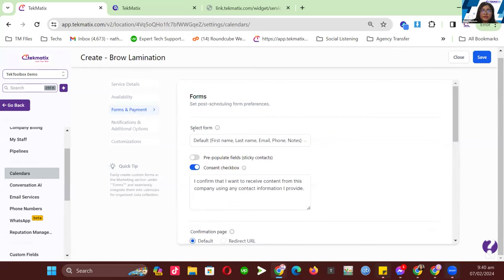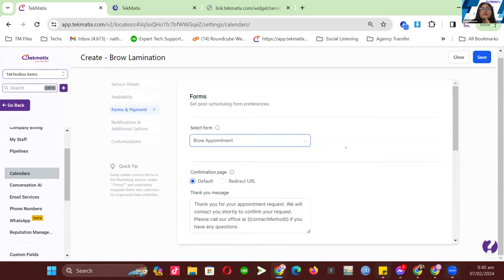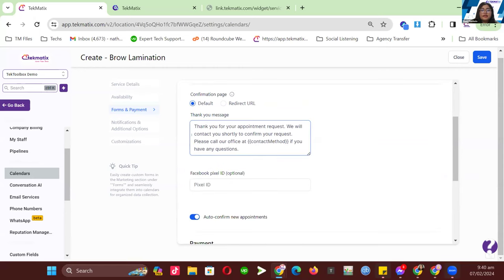Okay, let me go back to forms and payments. Brow. Oh, here we go. This is the customized form I created earlier. So instead of using the default form, you can embed a customized form into your bookings. Then you can scroll down and update this thank you message that will pop up after the appointment. You have to make sure that you update this one if you don't want your contact phone number to be showing up in the thank you message.